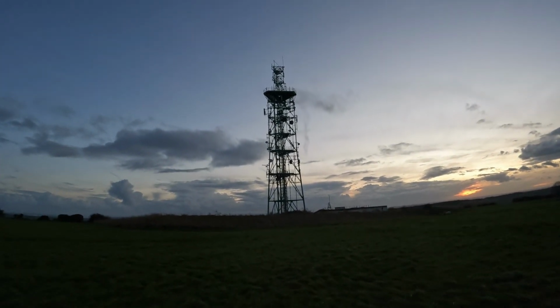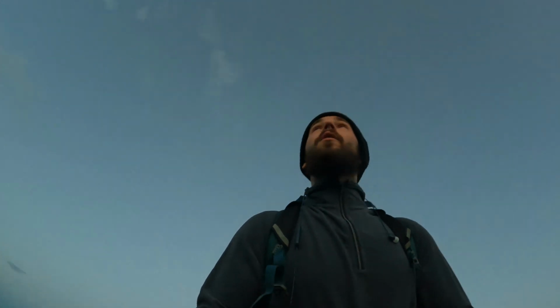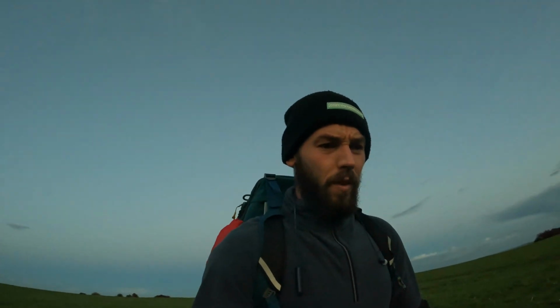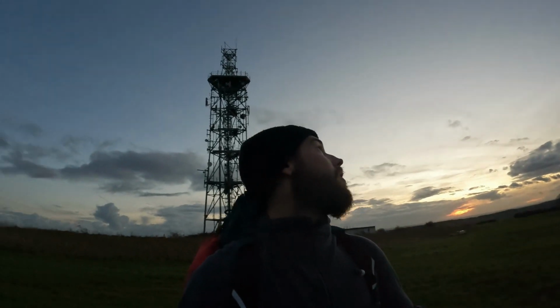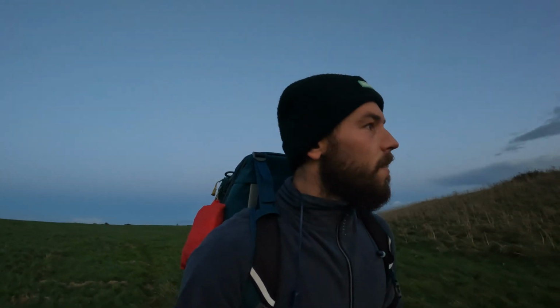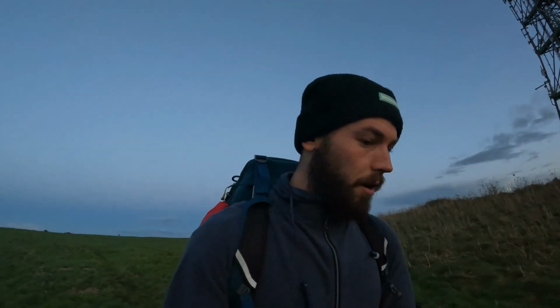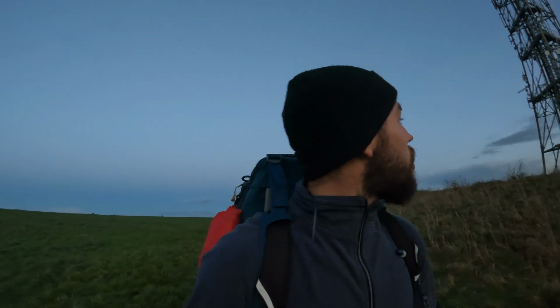Not sure what radio tower this is. I'm sure someone knows. Petersfield. This is a dark sky reserve up here, so you can see we've got some clear skies, so I'm hoping I'll get some good stars tonight. Not sure what the moon's doing, but right above me on this hill, it's pure blue sky. We shall see. But seeing as I've got to go back to my car now, I know I'm gonna be pitching up in relative dark to a degree, but I don't mind too much.